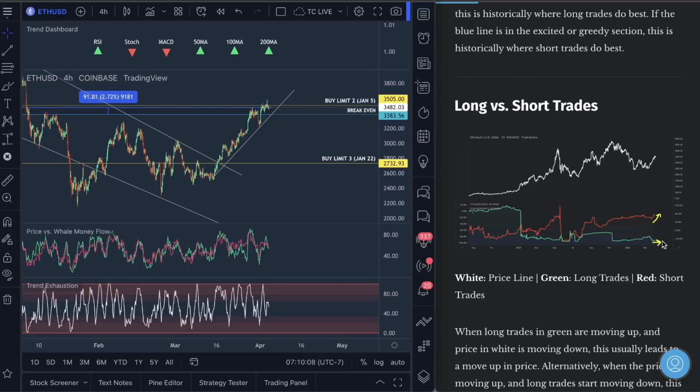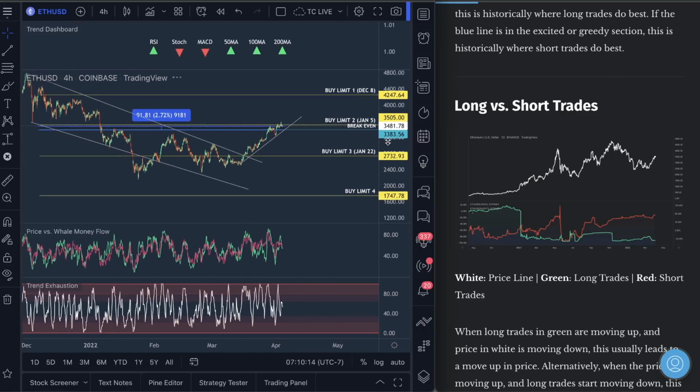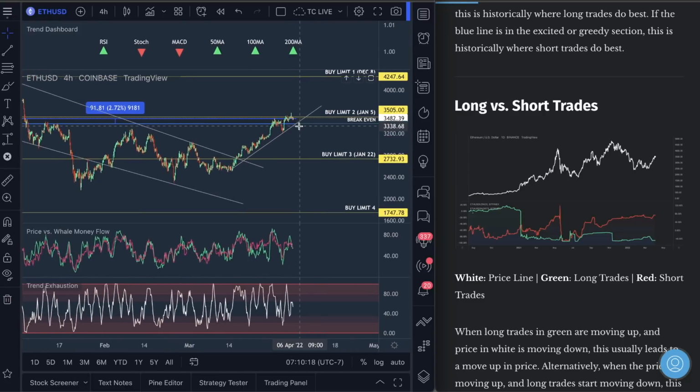So here's my take on this. Short trades increasing tells me there's more people out there thinking and hedging and placing their bets on the market having some type of correction. Here's the mark I'm really looking for, and it's right at this ascending support line. It's basically right at our break-even entry where price is. So right here at about 33.83, 33.80, it's probably a better way to think of it, 3,380.